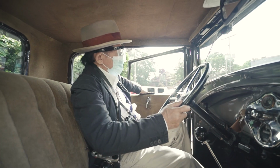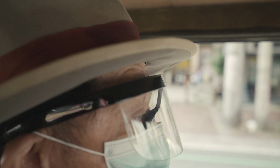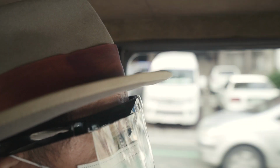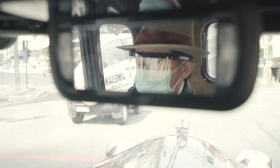You know, I've been driving this for 1 month already, every day from my house to my office, just less than a kilometer away. But I tell you, this is a drunkard. It drinks a lot of gasoline.